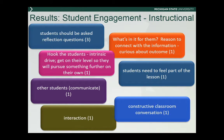When it came to instructional aspects, several of the teachers said that the students should be asked some form of questions. So that could be reflection questions at the end. Other teachers said it wasn't as important, but they did talk about the need for questions throughout to help the students as they explored, so they kind of had a pathway to follow.